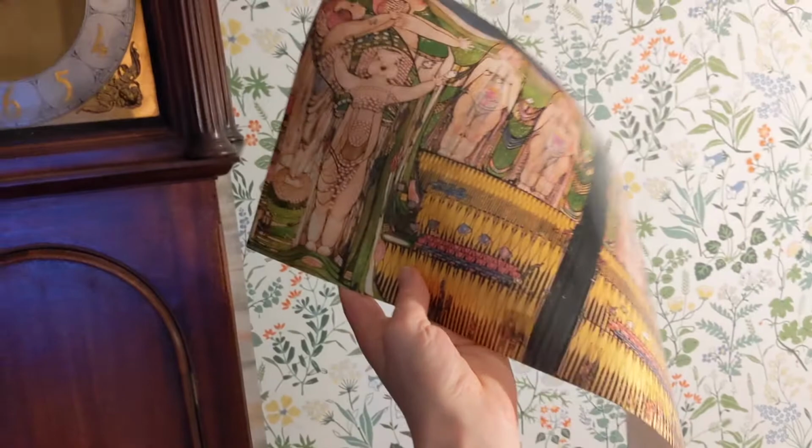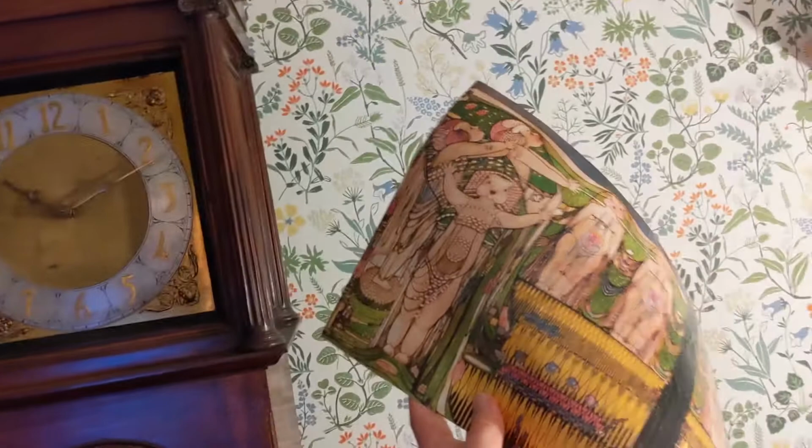But in the meantime, I've used the little stickers that Redbubble gives people when they buy prints, and I'm just going to stick it into the wall just to remind myself roughly where it goes. And the gold in this painting I thought would go wonderfully with the gold in the grandfather clock, so I'm just going to kind of imagine where it would be once it has a frame around it.